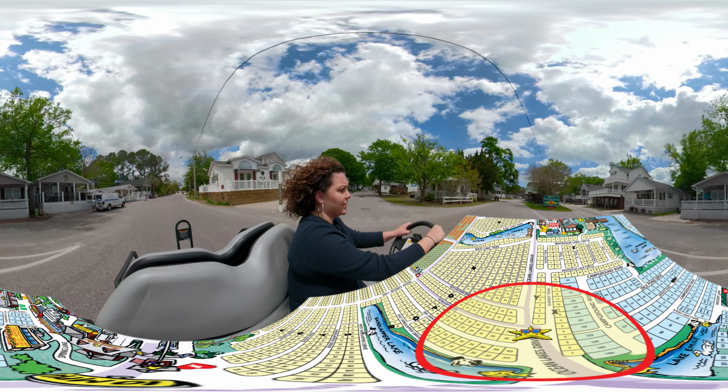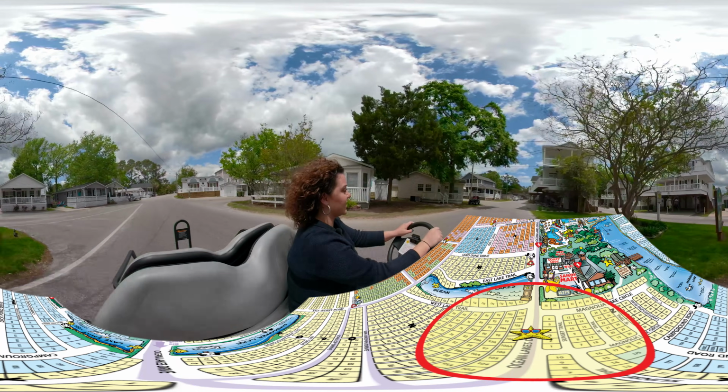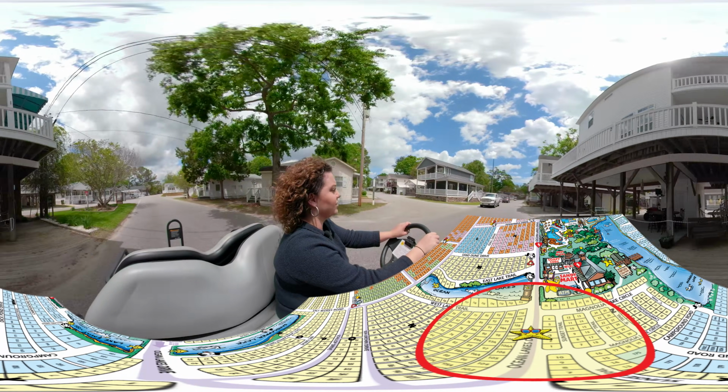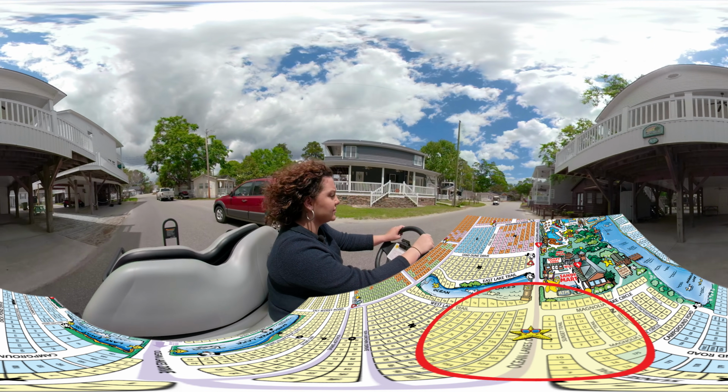We have an enforced speed limit of 10 miles per hour all throughout the campground, and that sign is going to keep you in check. So we like to make sure we're watching out for kiddos and little ones and people on their bikes.